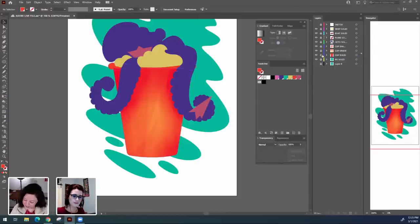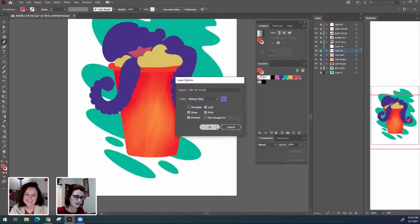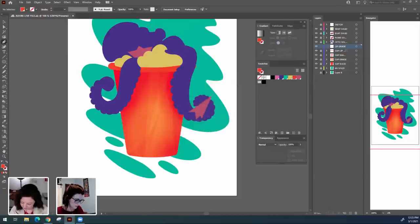Tim says, watching you make this is wild. Okay, so I'm going to put the lip of the cup on its lone layer as well. But I might not need a gradient for that. We'll do it anyway, just in case. Because why not? Apparently I love layers. Layers for everything. We're gonna keep it blue. So everything that's this medium blue color, that's our cup. That way, whenever we just look over, we see medium blue, we know that's all of our cup.